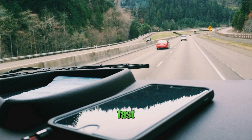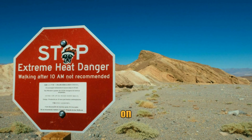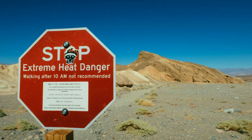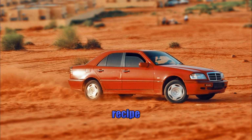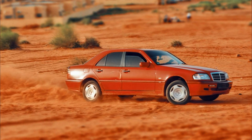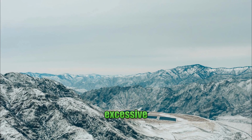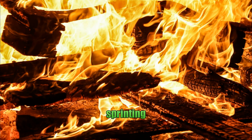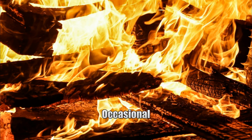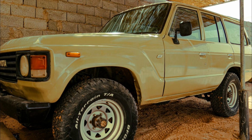Chapter 3, the fast charging frenzy. DC fast charging is a lifesaver when you're on a road trip and need a quick boost. But relying on it all the time, that's a recipe for battery degradation. The problem is the heat. Fast charging generates a lot of heat, and excessive heat accelerates battery wear and tear. Think of it like repeatedly sprinting instead of jogging. Occasional sprints are fine, but constant sprinting will wear you out quickly.